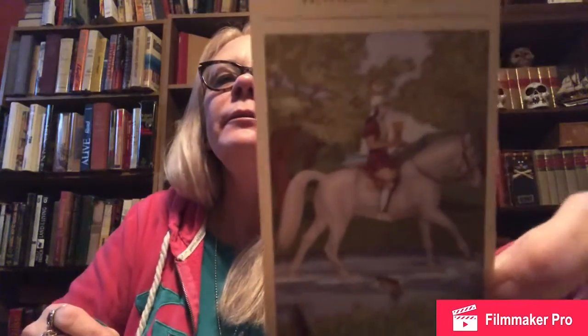What are you doing? The Ten of Cups. I love that Ten of Cups. It's so beautiful. Page of Cups, I love this too. Get the colors in there. The Knight of Cups. The Queen of Cups. The King of Cups.